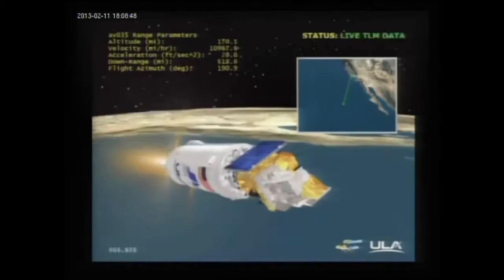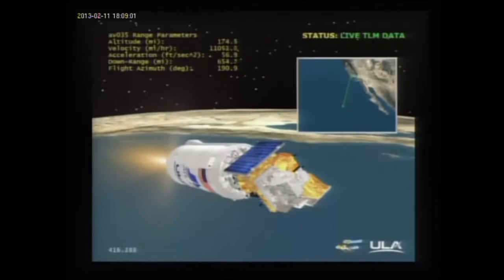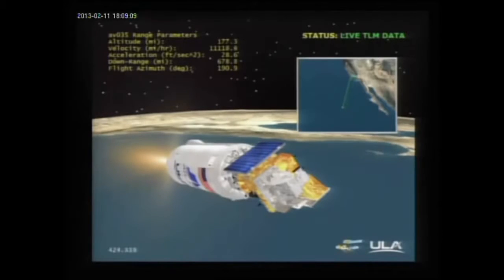Centaur continues to operate normally. We're continuing to see the pre-planned firings of the reaction control system to condition the loop and thrusters, as well as very little roll control being required. Everything looks good. And we have made the roll to TDRS.